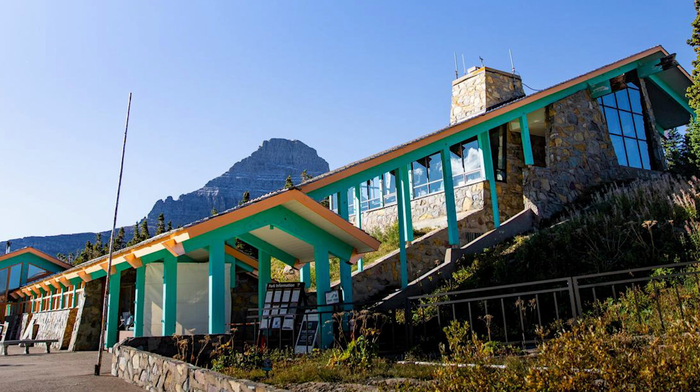I also recommend that you make a stop in the Logan Pass Visitor Center. It's got a cute little gift shop and some information about Logan Pass, and there's almost always a park ranger to answer any of your questions or guide you to a hike that would make sense for you.